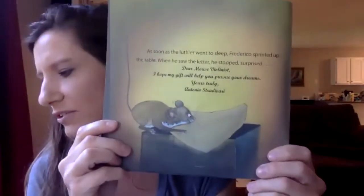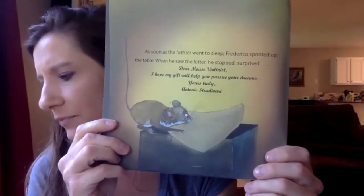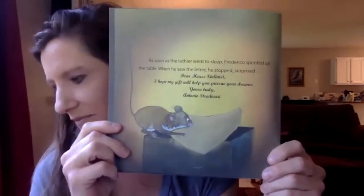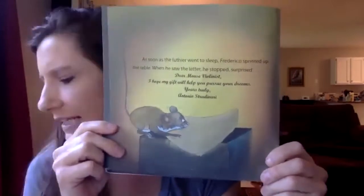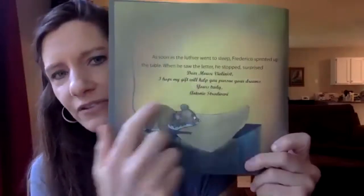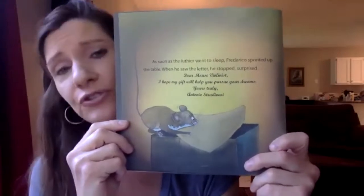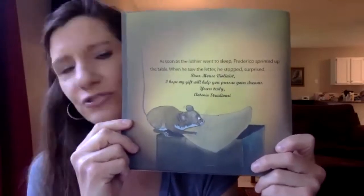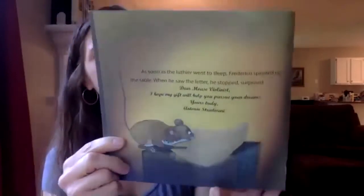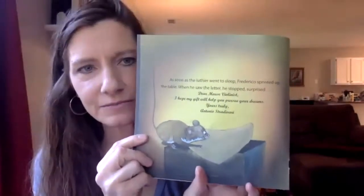As soon as the luthier went to sleep, Frederico sprinted up the table. When he saw the letter, he stopped, surprised. The letter said, "Dear Mouse Violinist," here's his writing, "Dear Mouse Violinist, I hope my gift will help you pursue your dreams. Yours truly, Antonio Stradivari." I wonder what it is. Have you guys guessed what it is yet?